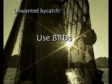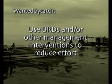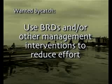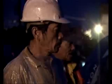In some countries like Mexico, bycatch is not wanted and BRDs are welcome. In other countries like the Philippines, bycatch is wanted. Here, the use of BRDs has to be part of a wider programme to reduce effort, including closed seasons, closed areas and restricted entry. Taking these issues into account when raising awareness of the problem of bycatch should create a positive environment to effect change in fishing practices.